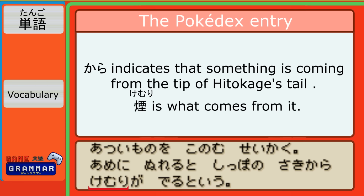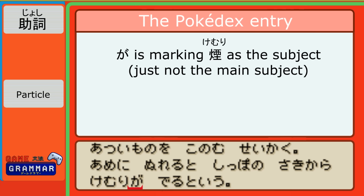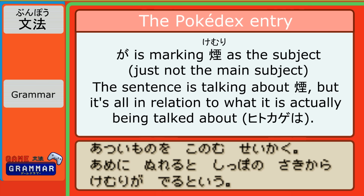And that something is kemuri. Kemuri means smoke. You know, the gray smelly stuff that gets in your face when you try to make s'mores in the campfire? It's smoke, not exactly rocket science. Ga is here, marking kemuri as a subject of the sentence, though not the main subject. We're talking about kemuri, but it's all in relation to what we're really talking about, Hitokage.